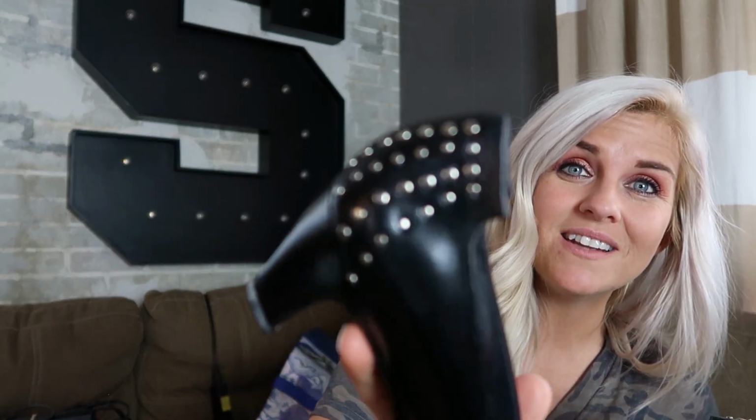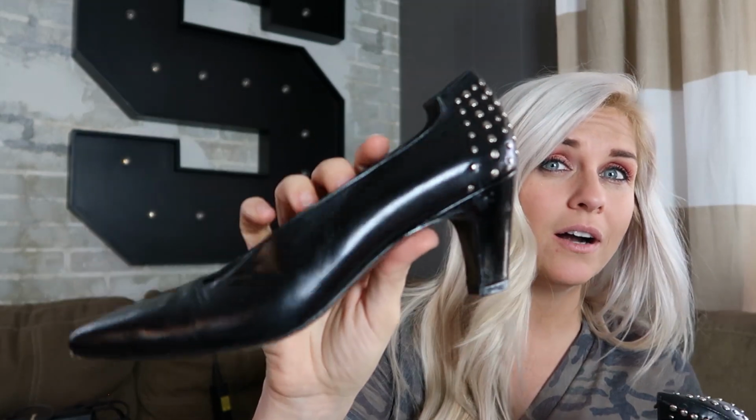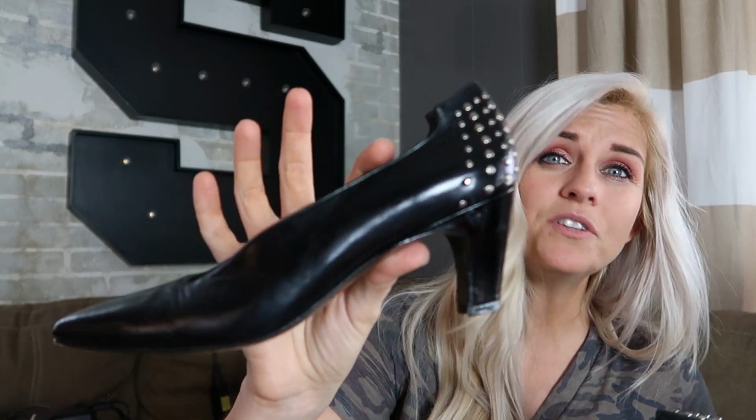And speaking of low shoe prices, I found a second pair of Stuart Weitzman heels, and look at these. They have studs on the back. These are vintage as well. They're very avant-garde and before their time. Look at the back detail here. These are beautiful.